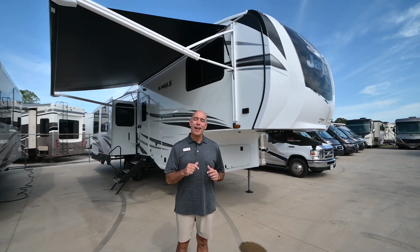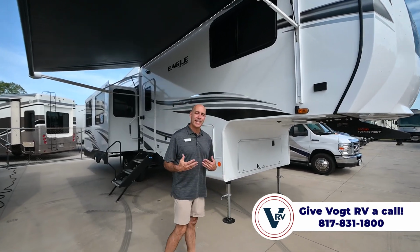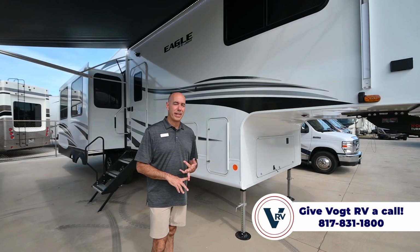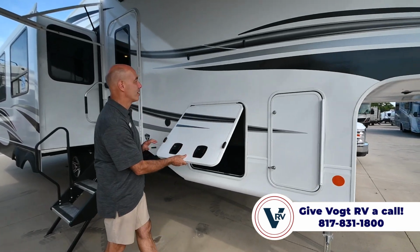Okay, let's check out the outside of this unit before we go on the inside. Again, I'm going to point out changes in 2023 as I see them. There's a lot of subtle decor changes in 2023 and some more significant things that I'll point out. But you're going to see a lot of consistencies from the previous year.